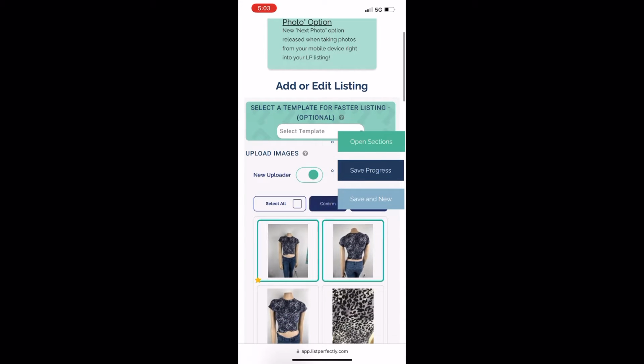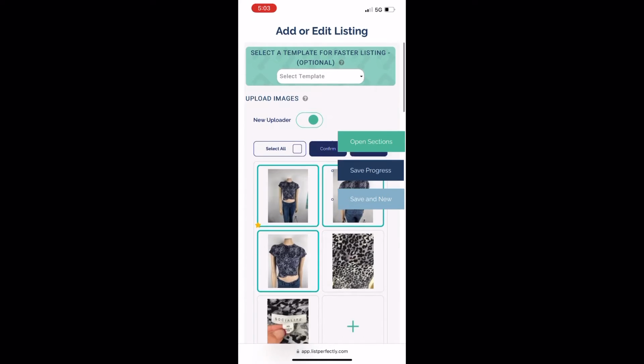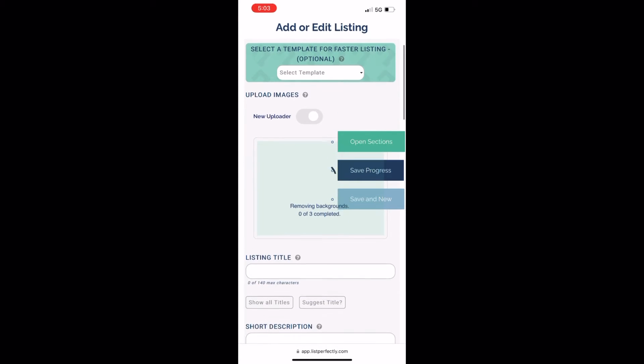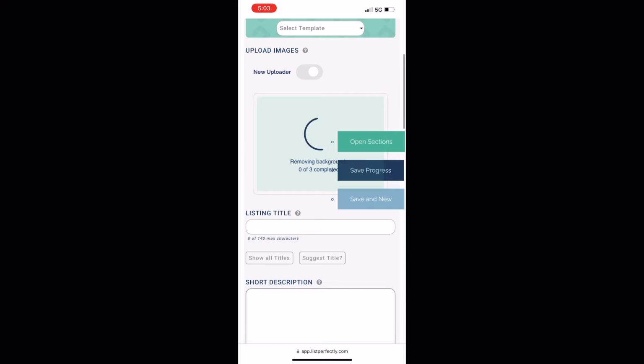So you can hit bulk actions, select the photos that you want to delete the background in, hit confirm, and it cycles through. It does take a little bit, but frankly, while that's happening, I like to work on the rest of the listing. So you can see the images. It's going to tell you 1 out of 3, 2 out of 3, and then pop up totally done.